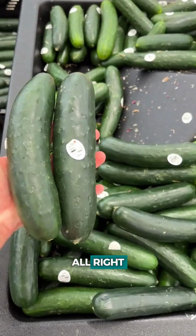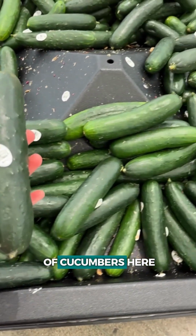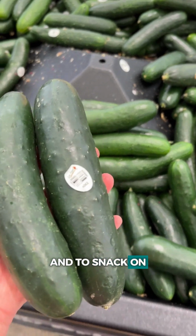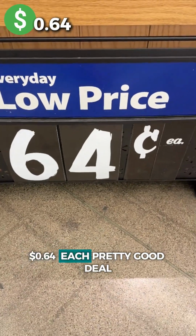That'll get us through. All right, not a huge selection of cucumbers here, but I love to use cucumbers to beef up salads and to snack on, dip in different things. 64 cents each. Pretty good deal.